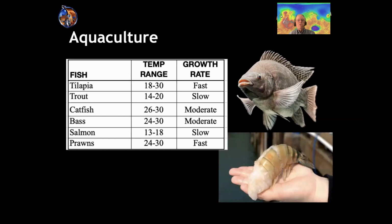Some of the other choices are possibilities. The other most commonly grown aquaponics, aquaculture fish are trout and salmon in terms of market demand, but you'll notice they're all low temperature, cold water fish, and they don't grow very fast. The reason they're grown on terrestrial systems is that they have a high market price.